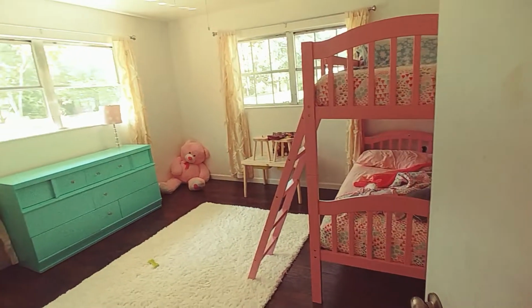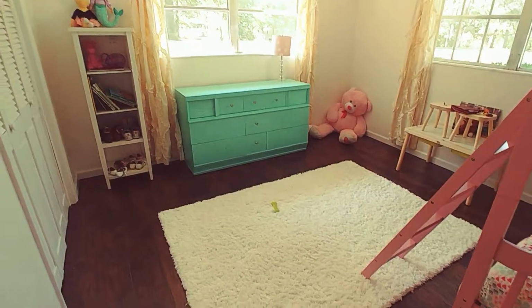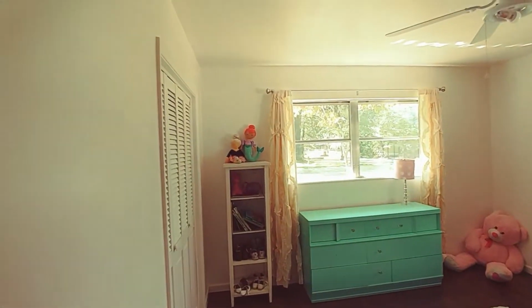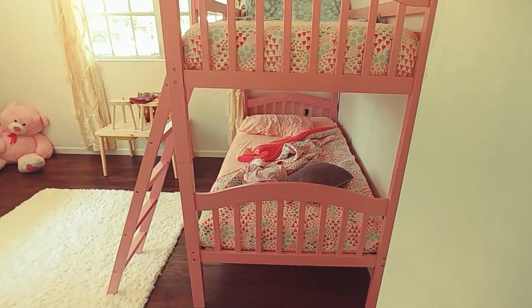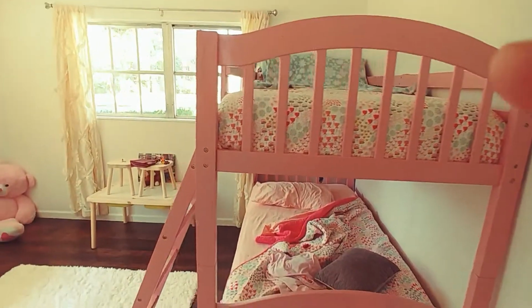Okay. Oh, and there's the dog's bone. Okay, so this is the after of the girls' room, which I am pretty dang happy with. Oh, and the beds were made a second ago. Oh well, life's not perfect.